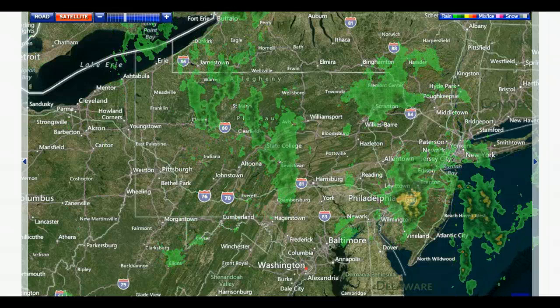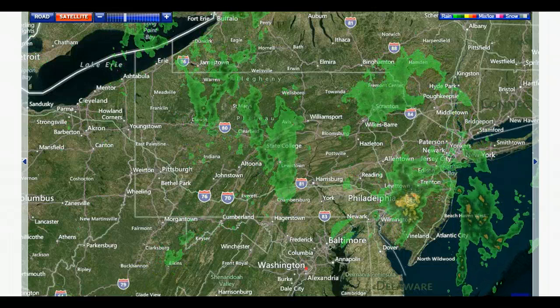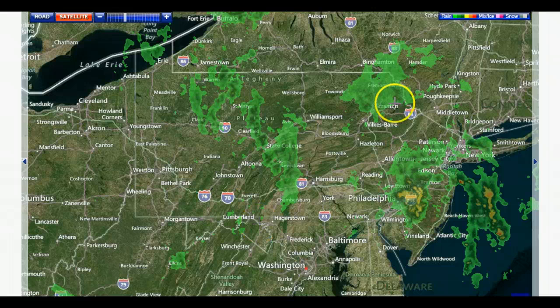Starting off with the interactive radar this morning, we do have some showers once again, and these are rotating around an area of low pressure. The area of low pressure is actually centered right over about Pottsville, PA this morning. It is an upper level low, and everything is spinning around it, so you see the precipitation on the radar doing something like this in a big circle counterclockwise. That's because the low pressure is sitting right about here.